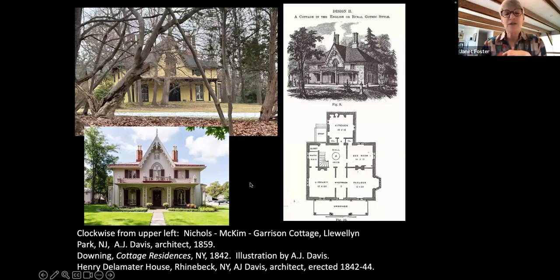So in the lower left here, we have a house, the Delamater House in Rhinebeck, that was designed by Davis. It was built in 1842 to 44, so it was designed probably a little before then. He used a very similar design to create a house in Llewellyn Park, New Jersey, which is shown above it some years later. But Davis and Downing collaborated to put that house into cottage residences to publish it. And here's the illustration of that from 1842 as the sort of the ideal of English or rural Gothic style.